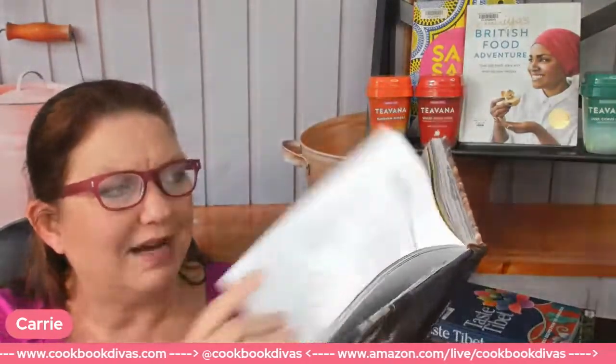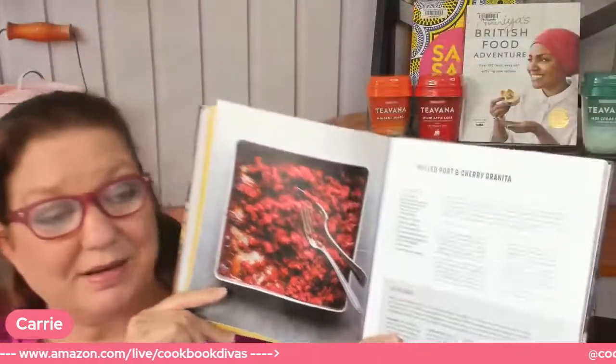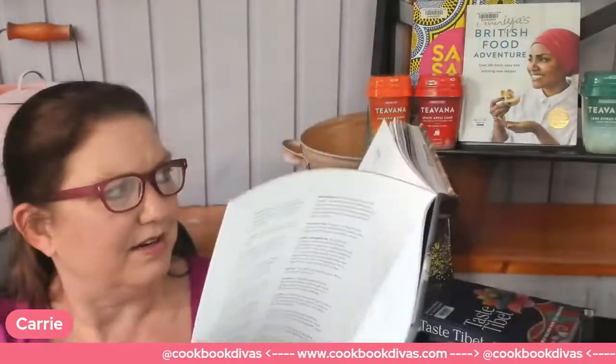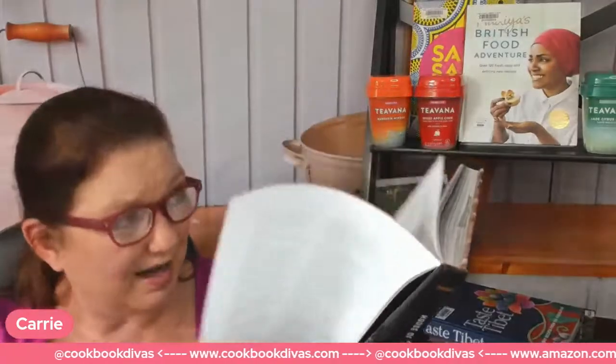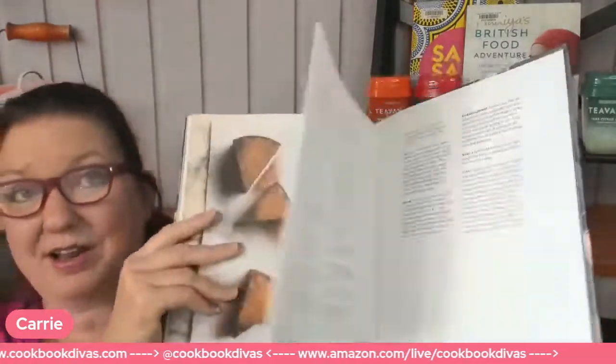Ooh, moldy muskmelon, gelled vinegar, mulled port, and cherry granita. Now that would be amazing on a hot day. Woo, yes. And apple tart tatin, pickled apples, really? Apples in vinegar, chess pie, key lime pie, ricotta cheesecake, and a chocolate vinegar cake. Would you eat chocolate and vinegar at the same time?